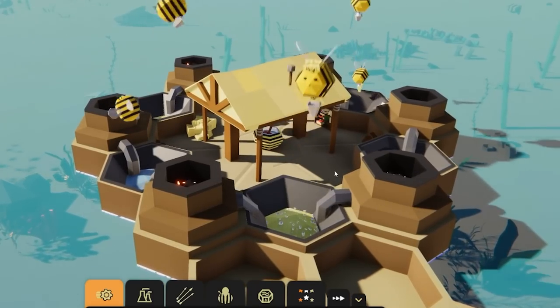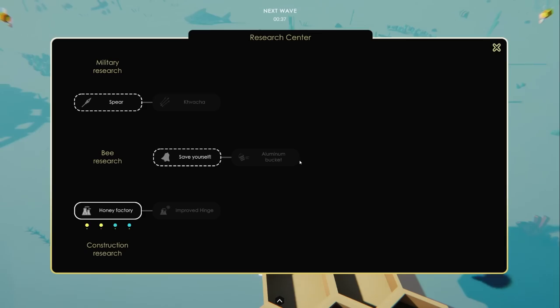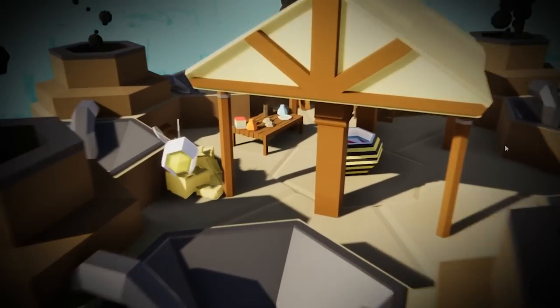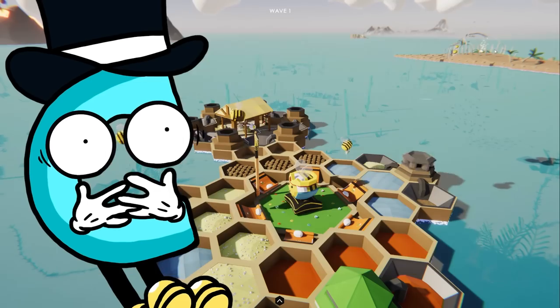Now they bring the supplies over, drop them all in. Got the nectar and the pollen. And then he begins to research. Very cool. Oh, there it goes. Yes, the mad scientist bee. Aha, we got it. Now we can get the spear. Why not? Oh, wave one.